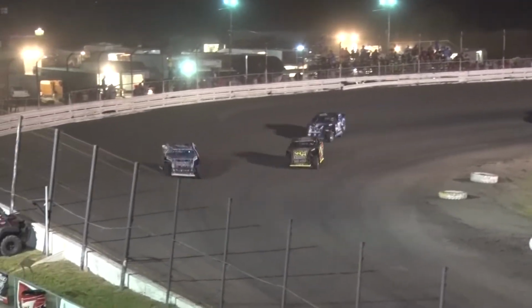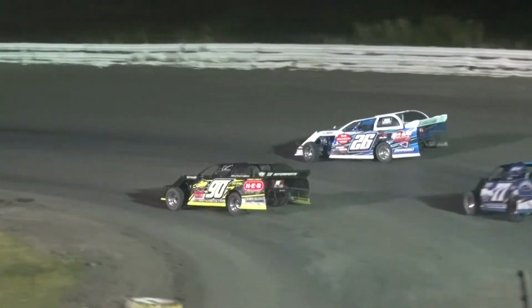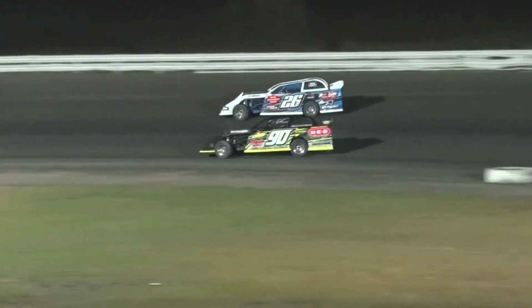Jennings still the top spot. Dustin Butcher right behind him in second position. We're coming to nine laps complete and 11 to go this time around. Butcher's got plenty of time to try to wear Jennings down and get around him for the top spot. Butcher would love to grab a win here at South Texas Speedway in 2018.